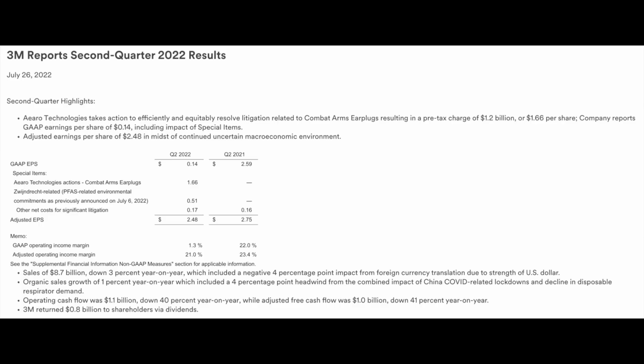But what's so interesting is, what's the difference, you may be wondering, between the adjusted number, which is $2.48, and the 14 cents GAAP? It is all due to litigation. I'm going to share on the screen in front of you all. They have a handy graphic that just shows the difference between GAAP and adjusted, and it is all due to litigation, and a lot of that litigation is due to the earplugs, which I'm going to talk about in a minute. A lot of that litigation is due to PFAS, which is a chemical compound that could cause a lot of troubles down the line for them. And so there's no free lunch with dividend stock investing.